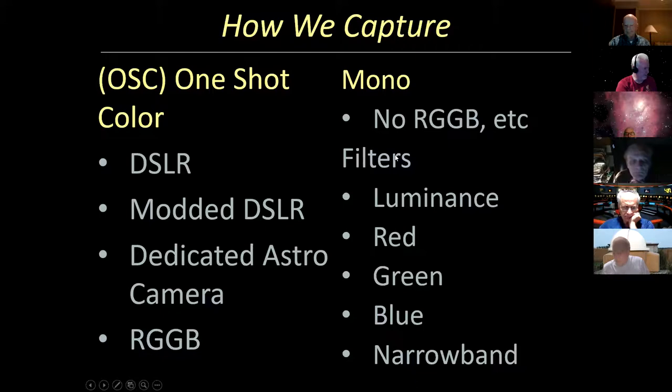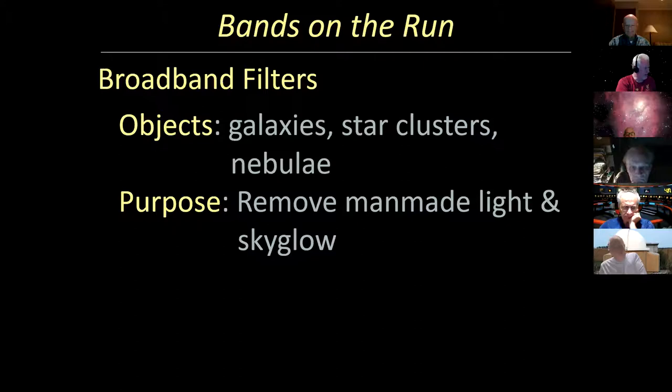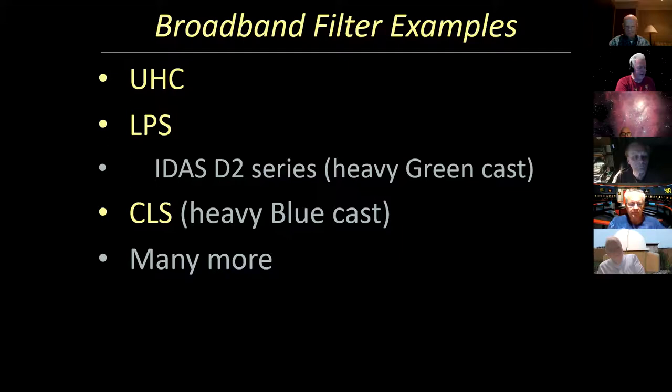Okay, good. All right. So, bands on the run. What kind of filters do we have? We have broadband filters. Those kind of filters are general purpose. They're good for galaxies, star clusters, and a little bit on nebula. The purpose of these broadband filters is to remove the man-made light and sky glow. Some examples are your UHC filters, which are ultra-high contrast, and LPS, which is light pollution suppression. There's an IDAS series. I've used the D2. I've used it and sold it, because it was really hard to process with the DSLR.